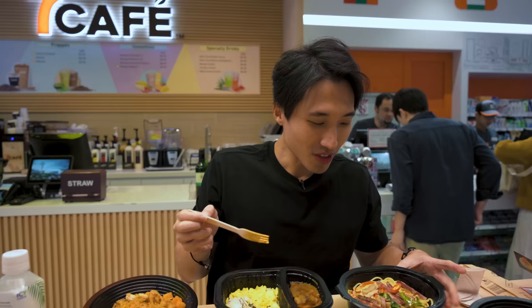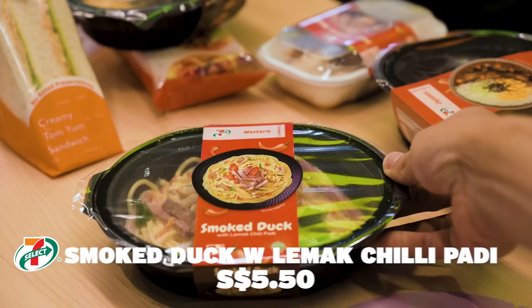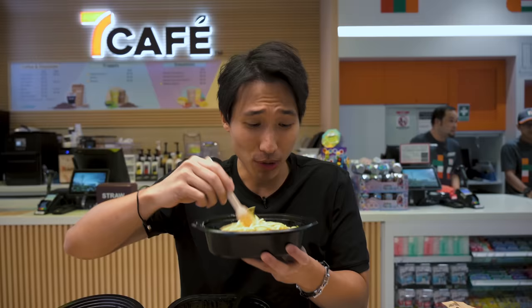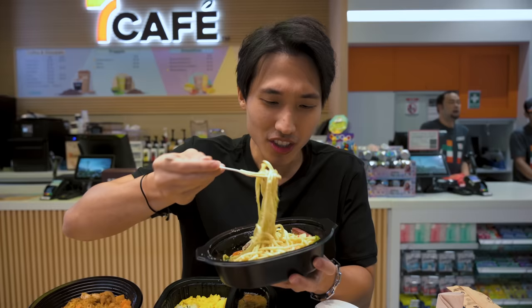Okay, next up, I'm gonna try this one first. This is the duck pasta. Creamy duck pasta or something. Wait, they put a lot of chili padi. They really put a lot of chili padi. Almost every bite you can get one chili padi, I think. Okay, don't worry, I'm spice lot, so I'm gonna get two chili padi in one bite.